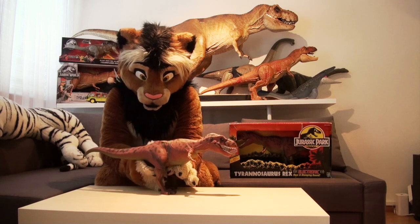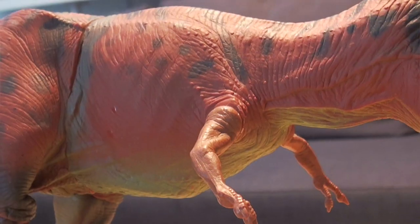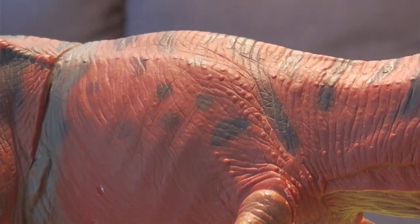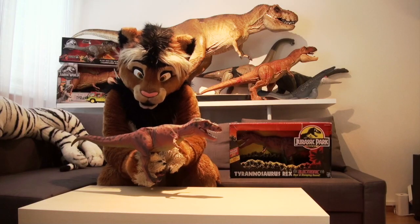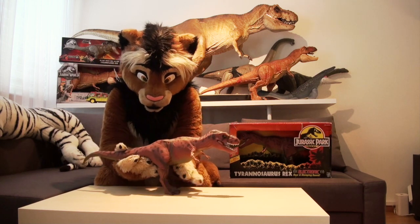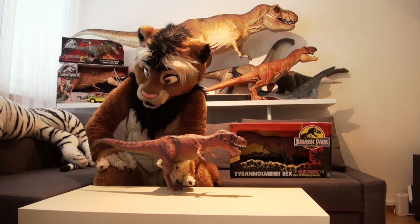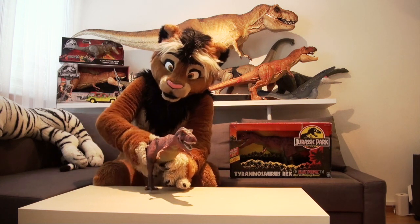And if we take a look at the body again, you can see that the figure has been sculpted in two pieces. The rubber meets right before the hips. That can be a weak point as well, because that's simply glued together. Really nice pattern with the dark spots and striping, although of course it's not movie accurate.